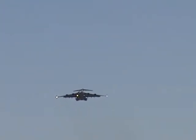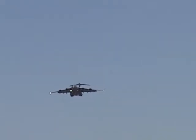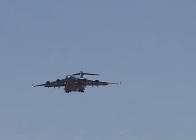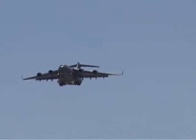Okay. Now as it comes in, look at the aircraft. It looks huge. It is so cavernous, but yet only 3 crew members are necessary to operate the airplane. Correct. 2 pilots and 1 loadmaster. It's about half the crew of a normal aircraft that size.